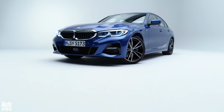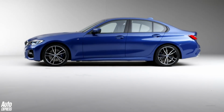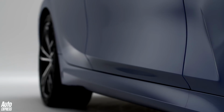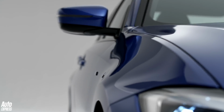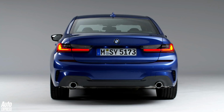The Saloon is BMW's most popular model. 1 in every 5 new BMWs sold around the world is a 3 Series. That's why, when it comes to the design, it's still pretty recognisable. It's the first model from BMW to feature a new precision and poetry design language, which sounds pretty fancy, but in reality it simply means there are some sharper lines along the bonnet to help separate it from the larger 5 Series.